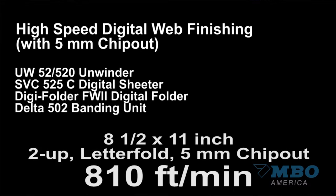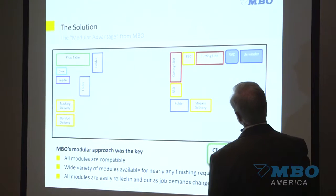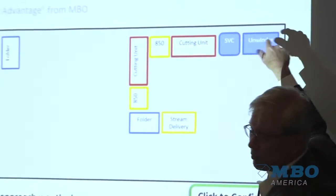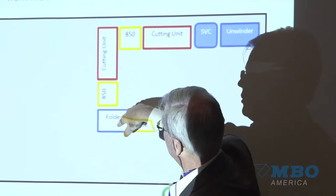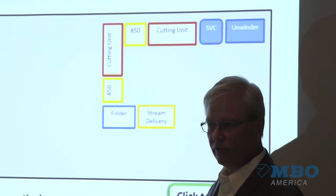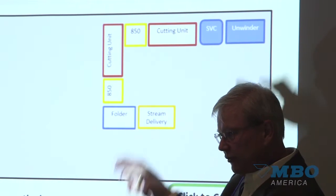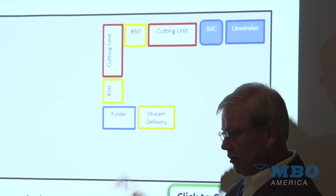So here you'll see something that they did, which happens to be a remoist glue application. And this was very interesting. You'll notice a lot of people put dynamic perfs into this, and we have an alternate solution for that, which was much more applicable to them. It has two cutting units, and those are tables that register the product and have timed perforation devices that can make the perfs and the score lines based on a pattern.